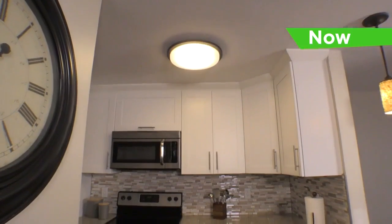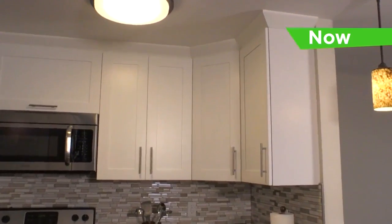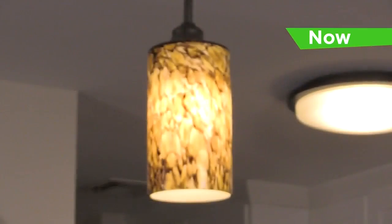I love the kitchen. From what it was before to what it is now is amazing. I love that you chose the white cabinetry. It really brightens up this small space. It's a galley style kitchen. Right. So using white cabinetry really opens up the space. I love the backsplash and the countertop, and you even added the pendant lighting, which is amazing.